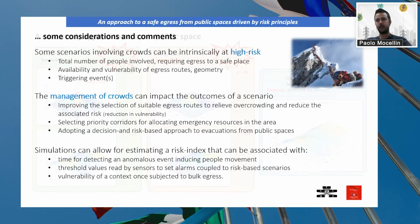Some considerations and comments can be formulated. As said, some scenarios of crowd movement can be intrinsically at high risk, requiring proper planning and response. A risk increase can be ascribed to the total number of people present within a certain area that a triggering event induces to egress. Also, the availability and the vulnerability of egress routes may impact their overall performance.